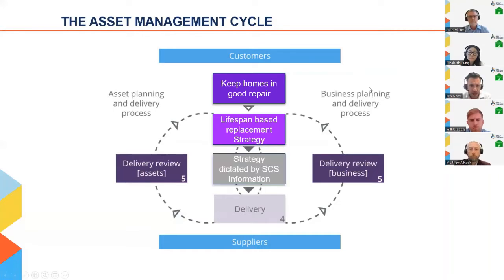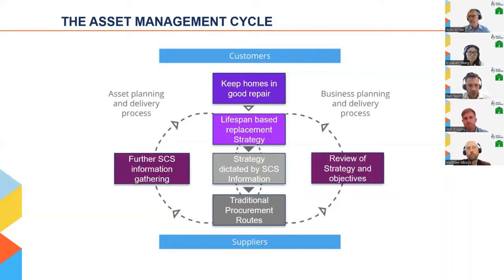And then the way that planning is dictated is through stock condition survey information generally and the capture of data on various visits. And the delivery is generally through traditional procurement routes, such as framework contract call-offs, measured term contracts lasting 1 year to 3 years, some JCT intermediate contracts, etc. And then the strategy for review is largely based on further stock condition information gathering and reviewing the strategy and objectives of the asset lifespan rather than anything else.